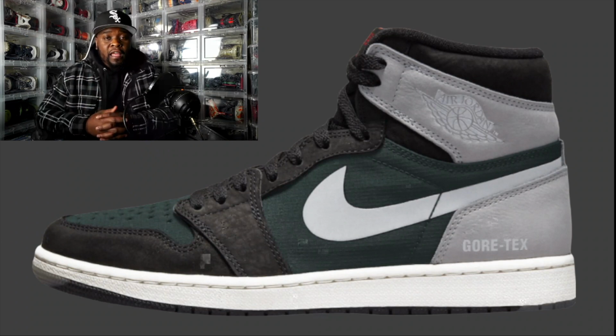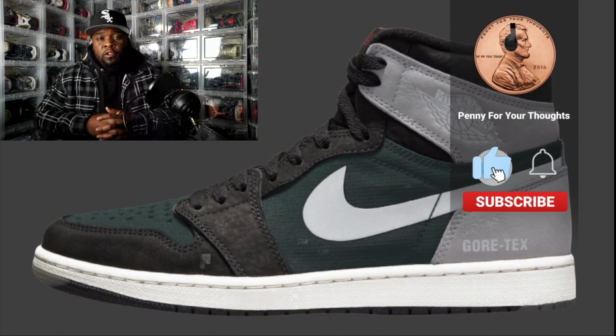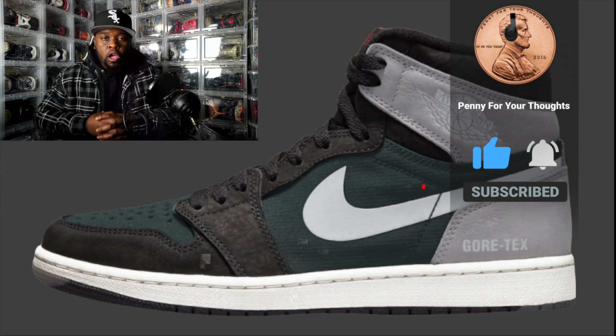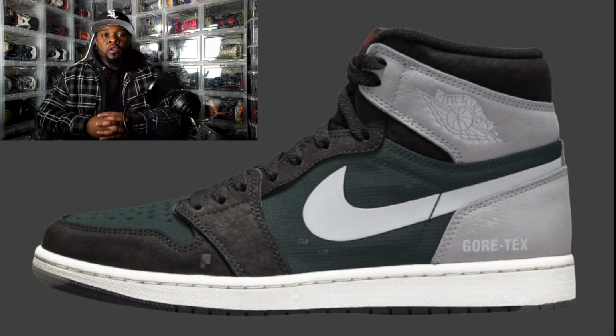So I like what Jordan Brand did here to put a different touch on the Retro 1, and give people that live in cold states like New York, Chicago, and things like that the opportunity. You know what I'm saying? You can also look stylish in your Retro 1, man. So I think these are cool. You know, the price point is a little high, but I like them, man.